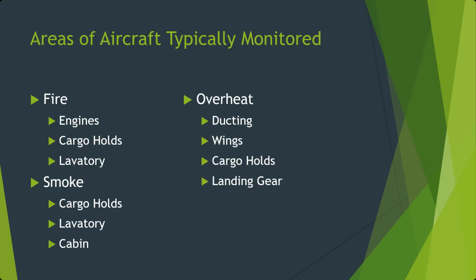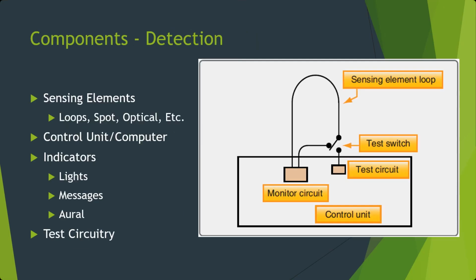And then landing gear, we got to make sure that our gear doesn't overheat because of either brakes getting hot or tires or that kind of thing, bearings going bad. So there are landing gear overheat warning systems. And then that combustible mixture I mentioned in areas like cargo holds.